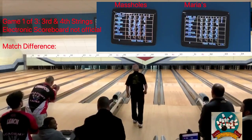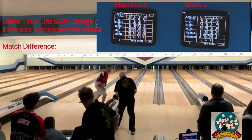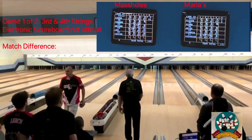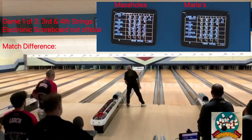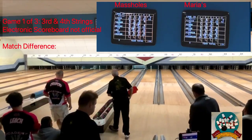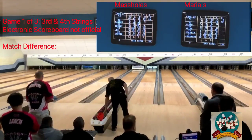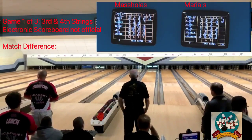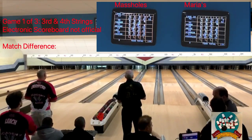Craig punches through. 4 on the left, 3, 6, 10 on the right. This is for a spare. Got it. Or did he? No good. Hit the wood. 9, 43. Wasn't sure if he caught the wood after the pin, but nope, it's no good. 43 after 5. 42 after 5 for Craig Holbrook. Still a 2-pin lead for Massholes, 196 to 194.